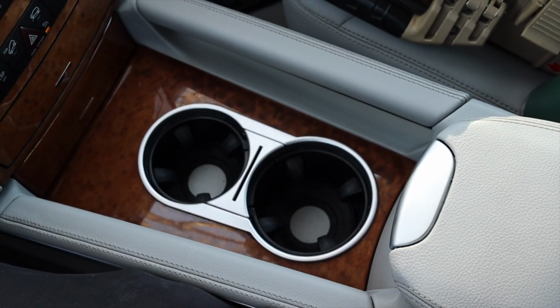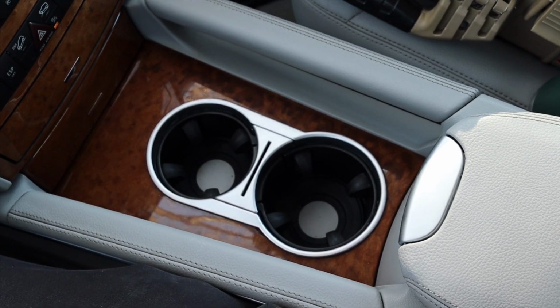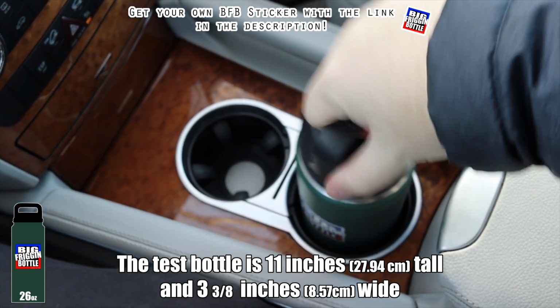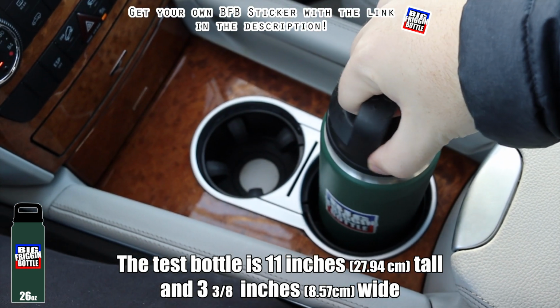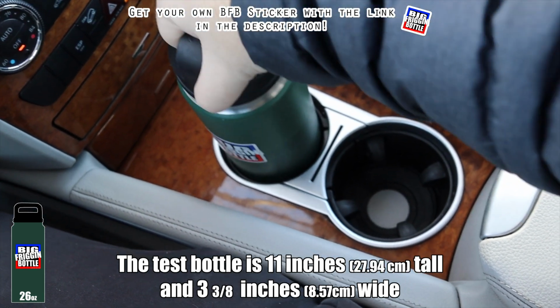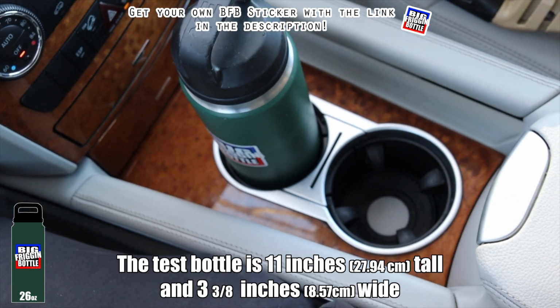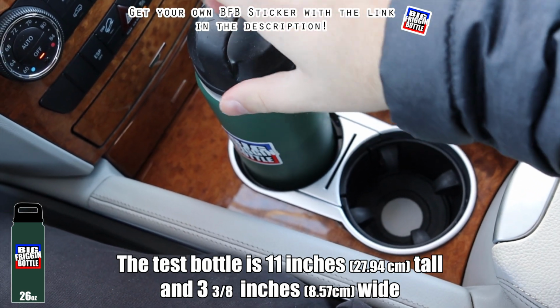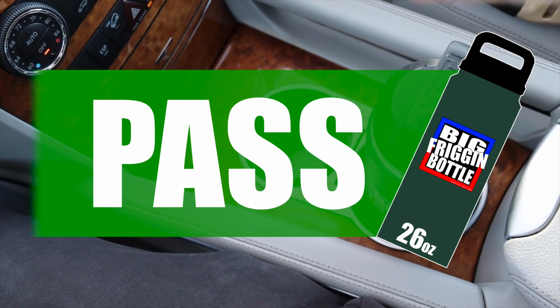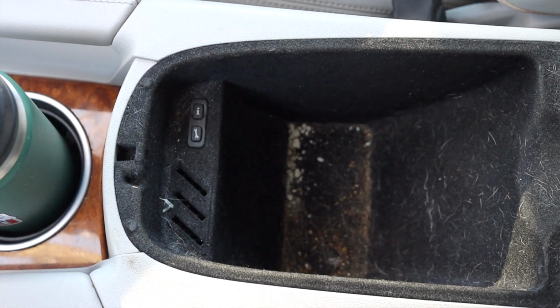But now we do have two giant cup holders, so you know what that means. We have to do a big friggin' bottle test here in the ML350, and it passes in both cup holders. The big freaking bottle fits just like the first generation ML, and I absolutely love that. Thank you, Mercedes, for considering my large bottle. Then I do have a center console with a little wrench and information.